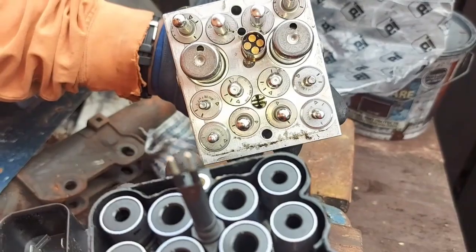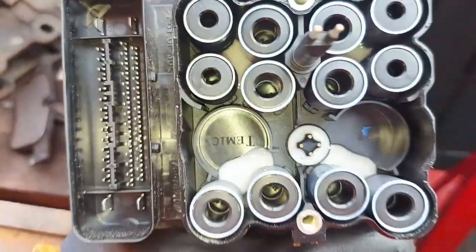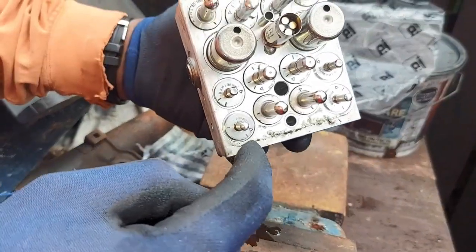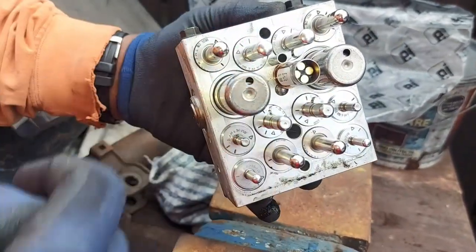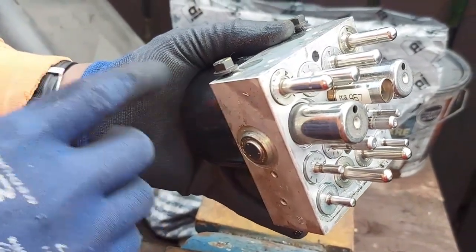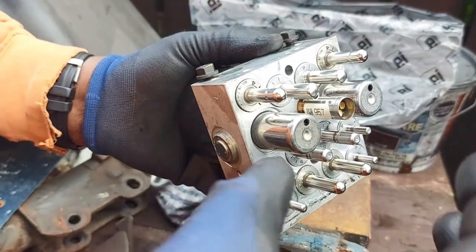What we want to change is we keep this, all right, and we want to change this block. That's what we want. If I get it with the pump, that'll be good. It means I'll just build the module onto it.